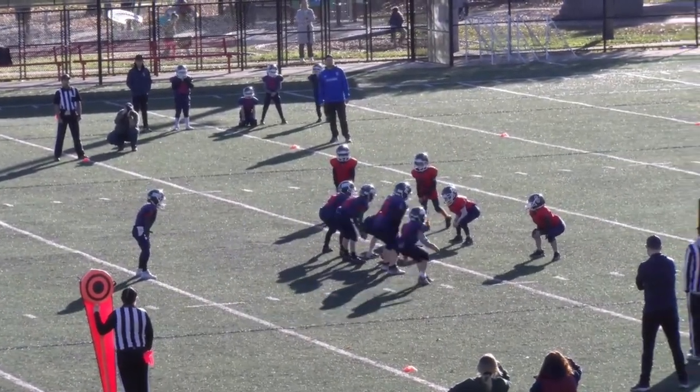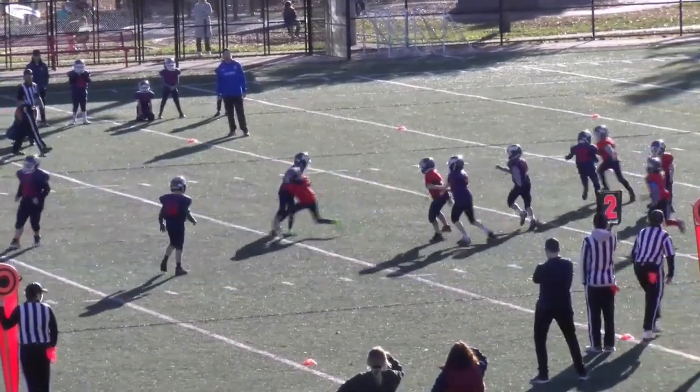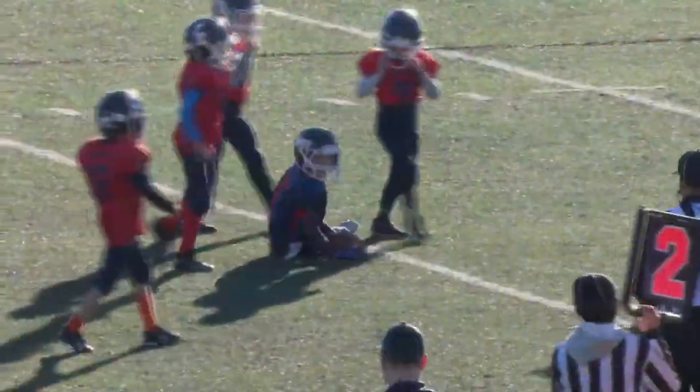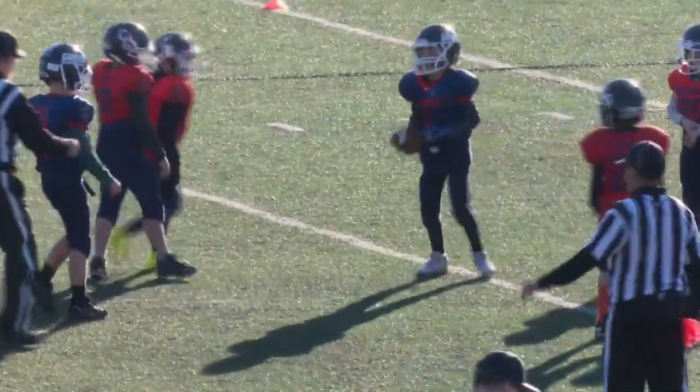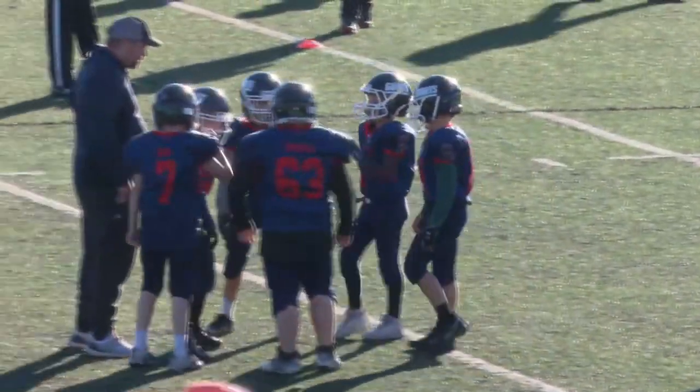Quarterback's under center. Man in motion. There's the snap. Hand off to number 1. Steps to the outside, steps back to the inside. Does not get free, but makes the first down. That's number 1, Case Harder. Is able to get the first down for the Giants blue here.